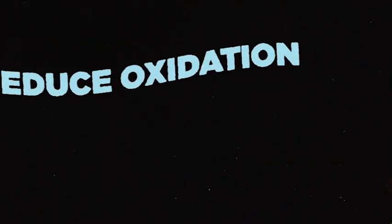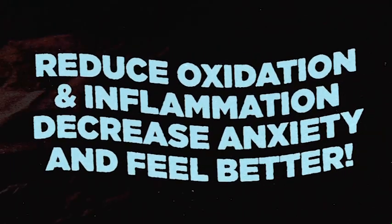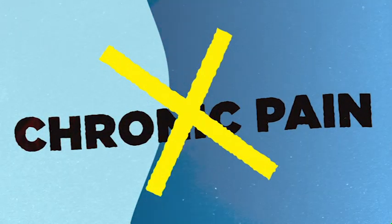Maintaining the perfect ecosystem within your gut is all about promoting proper digestion and having the right balance of friendly and unfriendly bugs. When you do, you can expect to reduce oxidation, reduce inflammation, decrease anxiety, feel better all over, and even improve your function and mood. Keep watching, and I'll show you how to achieve a healthy balance of the gut and the microbiome so you can boost your metabolism, eliminate cravings, and most importantly, help you put an end to chronic, debilitating pain. Let me show you how to fix the gut to stop the pain.